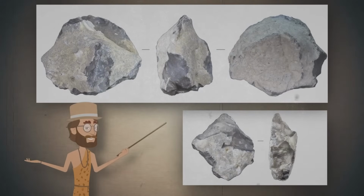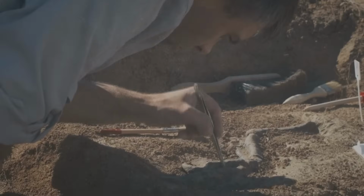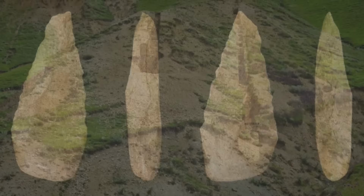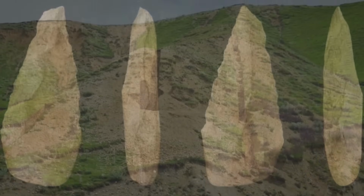Among them were flat picks, double-sided choppers, and other tools similar to those found at the Ainikab I site. These finds date back to the period 1.95–1.78 million years ago, which makes them some of the most ancient in Russia.